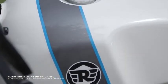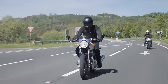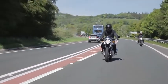So the Ice Queen is £5,899 in the UK. They start off at £5,699, and then obviously that's a little bump up. So obviously the feature of the twins is a brand new engine, right? It's a 650 parallel twin, 648cc. It's got 47 horsepower and 52 newton meters of torque.